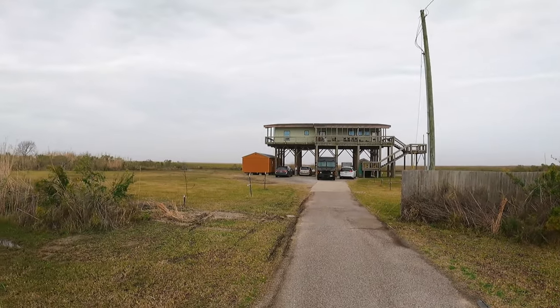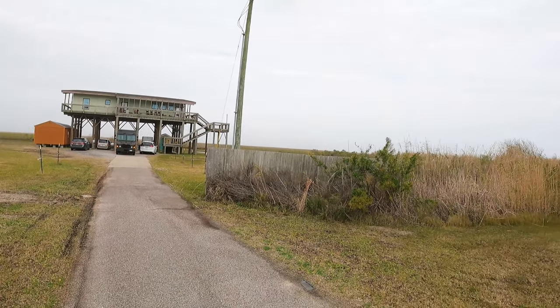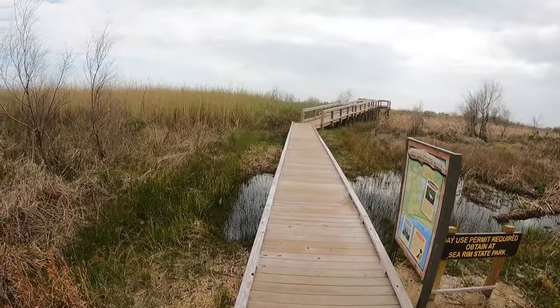So at Sea Rim State Park, if you don't want to sleep in a tent in the sand and you don't have an RV, they actually have a cabin that you can rent. $90 a night. And she said it's kind of problematic for them these days because of the COVID-19 protocols, but it pretty well stays booked. So if you're gonna book your visit, make sure you book it way out. All right, more to come.